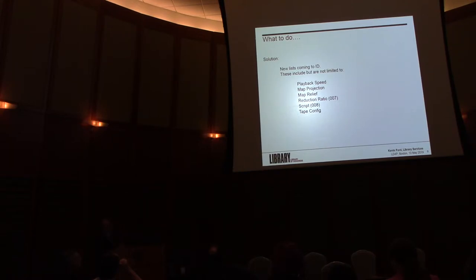So the solution is to take some of that information and publish new lists at id.loc.gov so we actually have the URIs to use in our bibliographic BIBFRAME data. These new lists will include, but are not limited to, playback speed, map projection, map relief, reduction ratio, which comes from 007, script, which comes from 008, tape configuration, and a number of others.